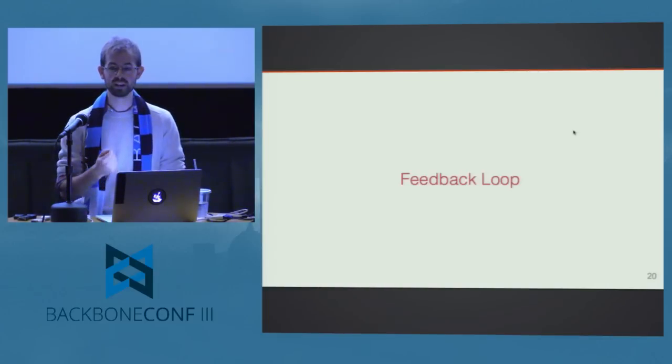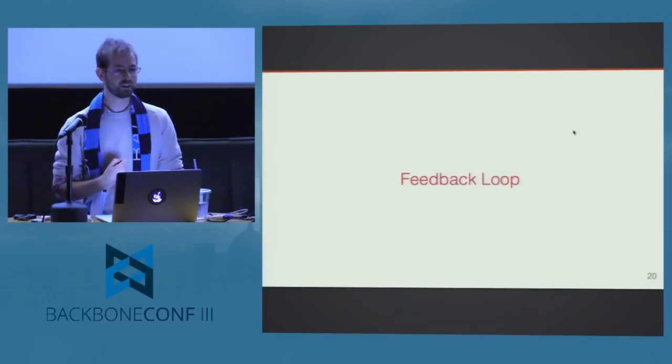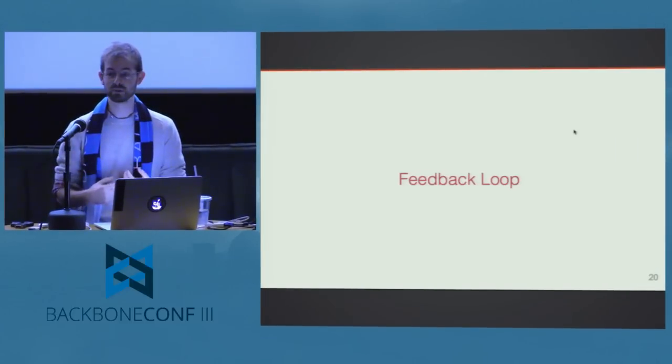The second is we're going to tightly integrate a feedback loop. So as we write code and see it running in the browser, a lot of things happen. We don't see the effect of that.